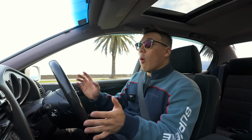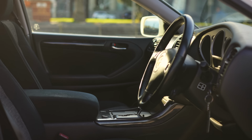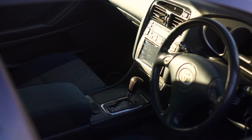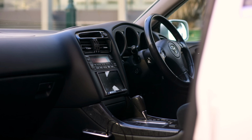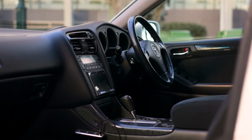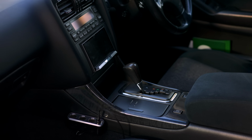As with all of these Toyota Aristos, whether it be the V300 twin turbo or the S300 with the naturally aspirated 2JZ engine, they all came with a 4-speed automatic transmission. And that's not necessarily a bad thing, because this being an executive VIP luxury sedan to compete against the likes of Mercedes, BMWs, Audis, it was a reliable and performance-driven sedan.